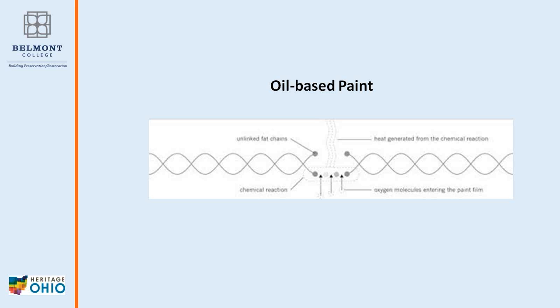Let's look a little bit at the chemistry of paints. We don't have enough time. We've only got an hour. I could probably talk for an hour and a half, two hours about some of this stuff. But for today's purposes, we'll talk mainly about two types of paints: oil-based paints and latex or water-based paints. Oil-based paints are formed by cross-linking when the binder reacts with oxygen in the air. It takes a while for oil-based paints to dry, and it's one of the reasons why oil-based paints have been supplanted in recent years by latex paints or alkyds.